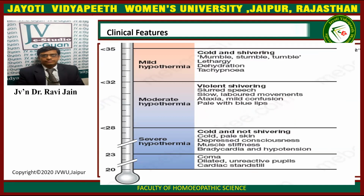Now the clinical features of hypothermia. Depending on the body core temperature, it can be classified into mild, moderate, and severe hypothermia. If the core temperature is between 35 to 32 degrees Celsius, it is mild hypothermia. If it ranges between 28 to 32 degrees Celsius, it is moderate hypothermia. If it is between 23 to 28 degrees Celsius, it is severe hypothermia. And below 23, the patient can go into coma with dilated unreactive pupils and cardiac standstill.